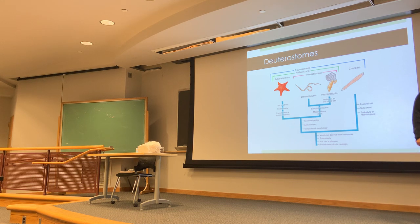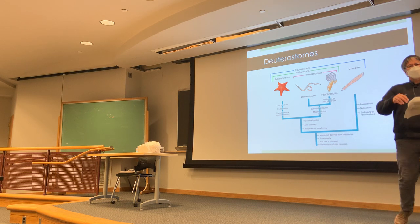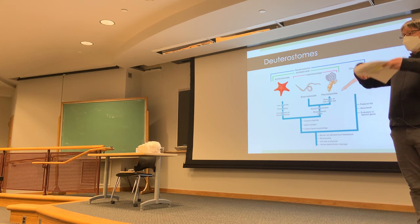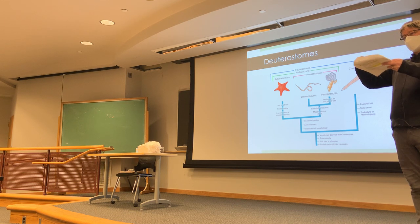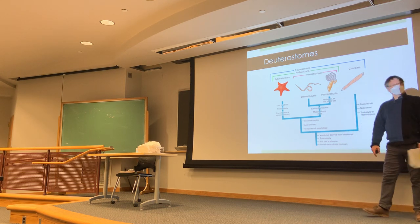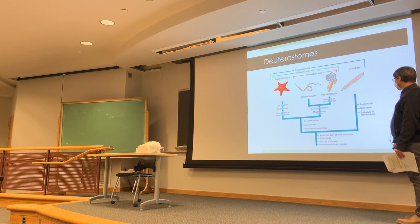Also, many deuterostomes exhibit what is described as indeterminate cleavage. Cells at very early stages in the embryo can be separated, and they would develop into complete individuals, whereas if you do that to a protostome, you're going to end up with embryos that are not capable of developing. That's why we have twins. We have separation of those early cells in the embryo.